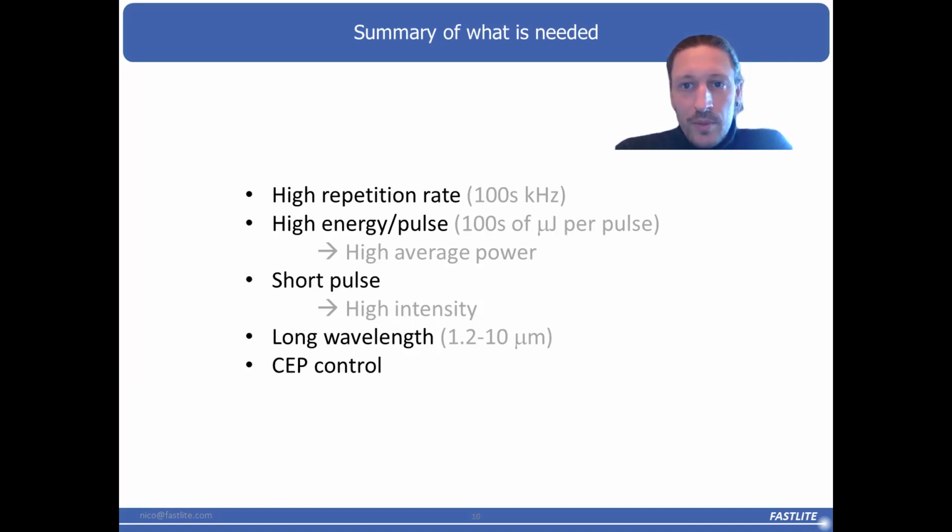For example, for spectroscopy, this is nice if you can go to 10 microns. And of course, if you have super short pulses, it's really good if you have CEP control also. That means you can control the electric field under the envelope of the pulse.